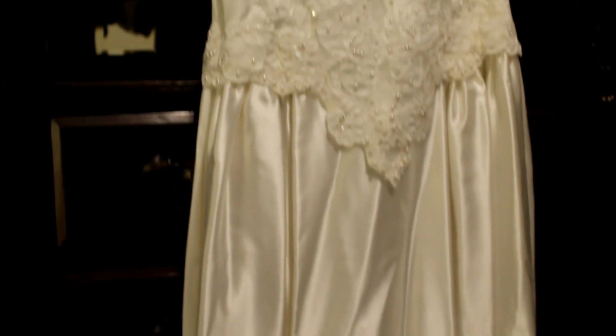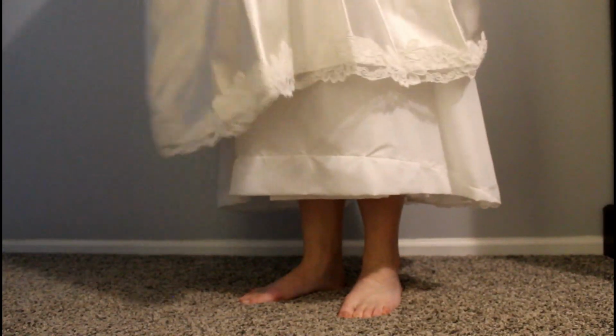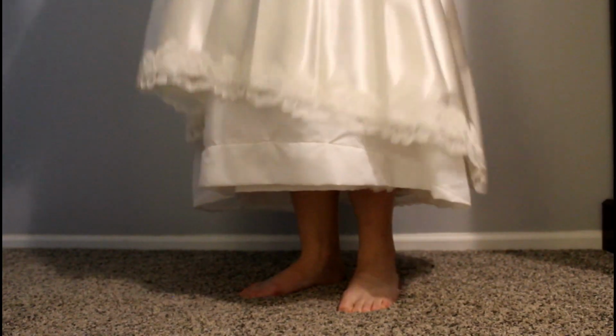I've seen pictures of this beautiful dress hanging around my house ever since I've been alive, and now comes the moment of truth.